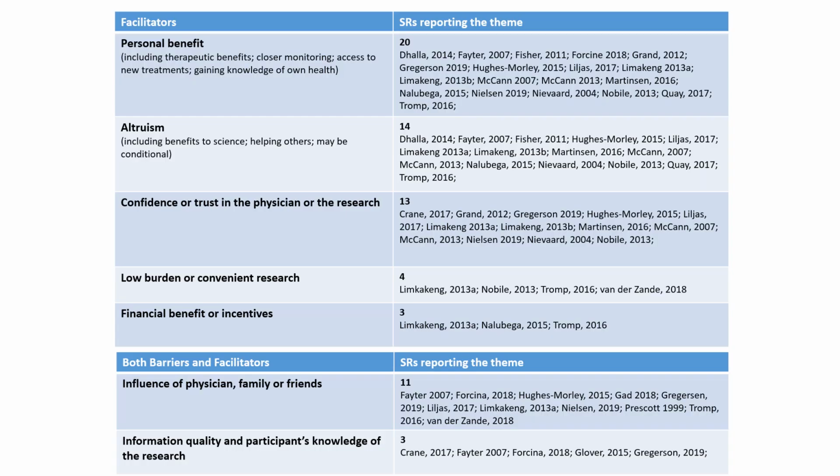And what did we find? So when we look at the facilitators, the things that tend to lead to a greater rate of participation in research, then there are 5 factors that we identified, and 3 of them really dominate. So the potential for personal benefit, and that can mean a number of things. Altruism and having confidence or trust in the physician or the research, those appear in a majority of the included systematic reviews. They are factors that are cross-cutting, really.